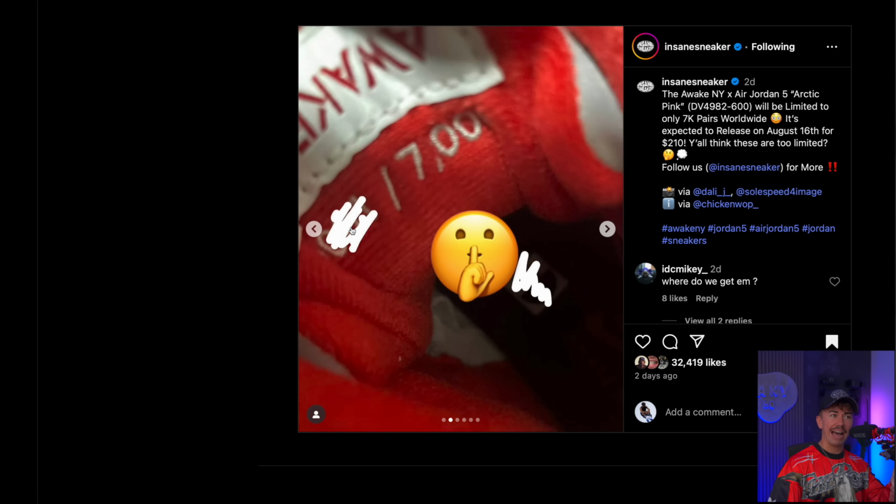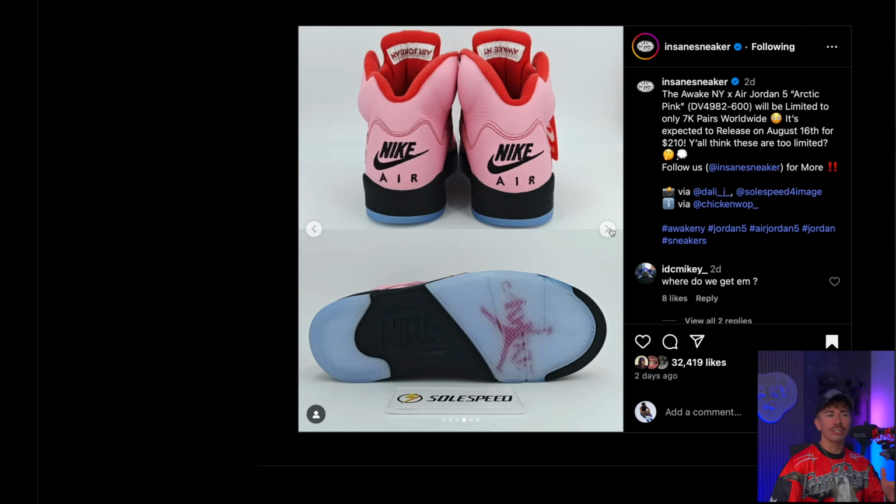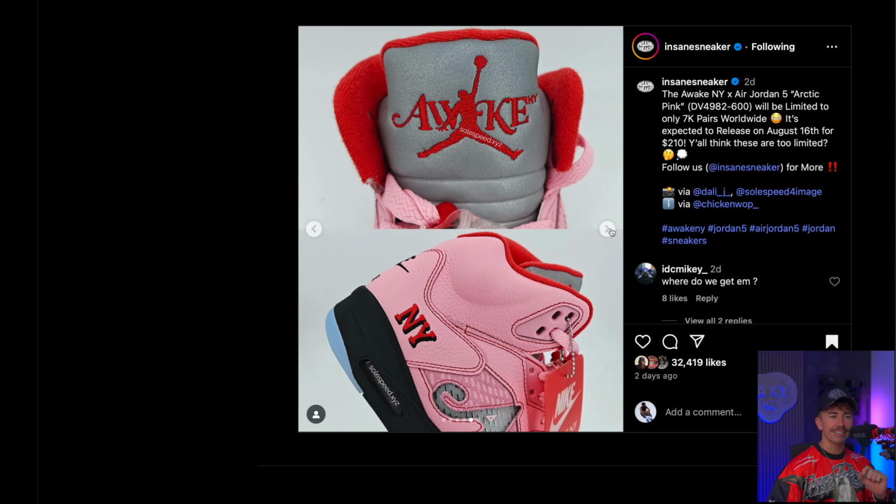Maybe they're not supposed to have it, but yeah, 7,000 pairs total. This is also a pair that Travis Scott posted to his story, which I know is going to get some of the hypebeasts out going for these things. So essentially what we're saying is these are going to be pretty much impossible to get, and also be one of the most expensive shoes of this entire year. It just has to be.